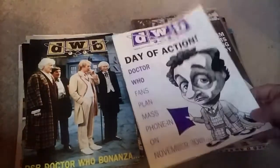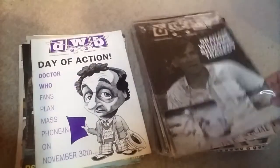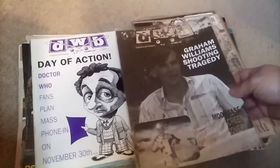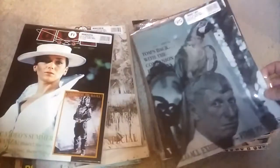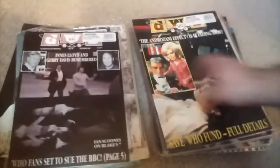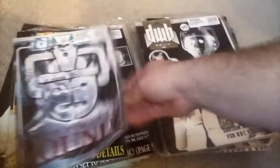This is the only one I actually had from back in the day. It's in worn condition, but Doctor Who fans playing mass phone-in. You wouldn't see a cover like that on Doctor Who Magazine. But it also covered Blake 7, Star Trek Next Generation, and other stuff. As you know, you're in the 90s now, and there's not a show to cover. You know, no more Doctor Who.